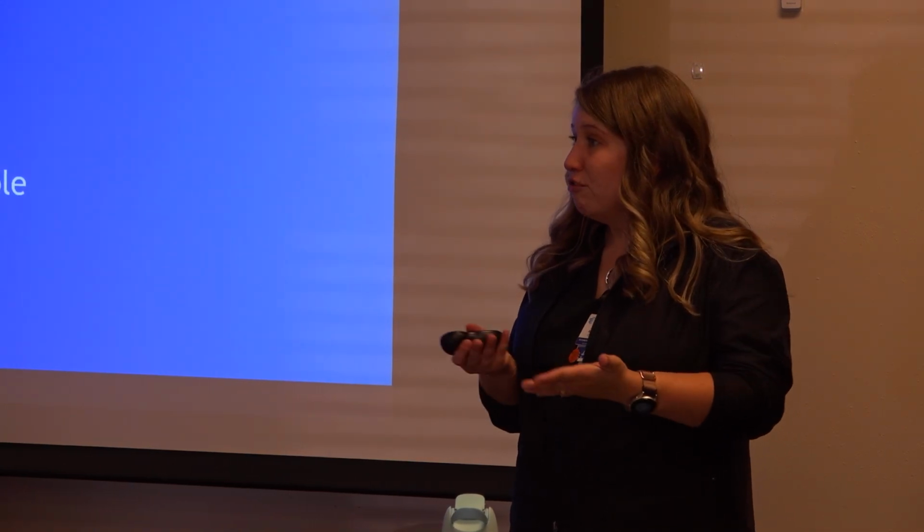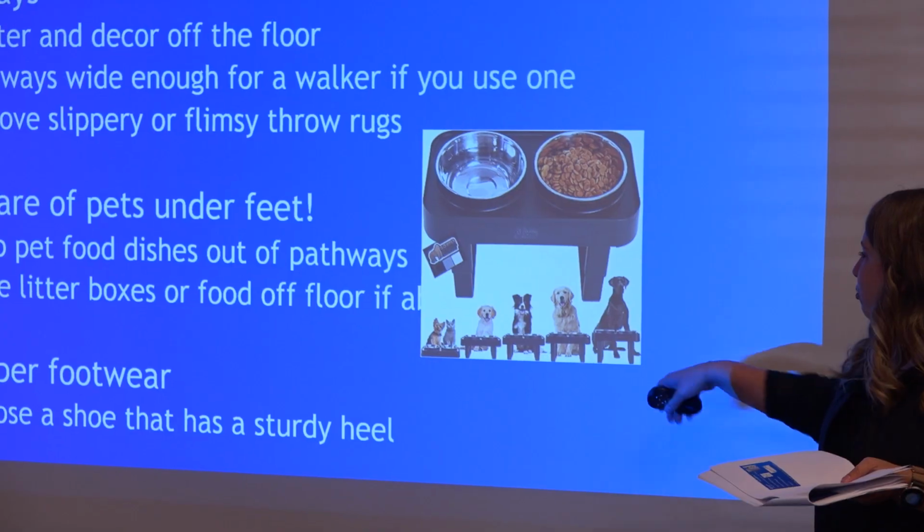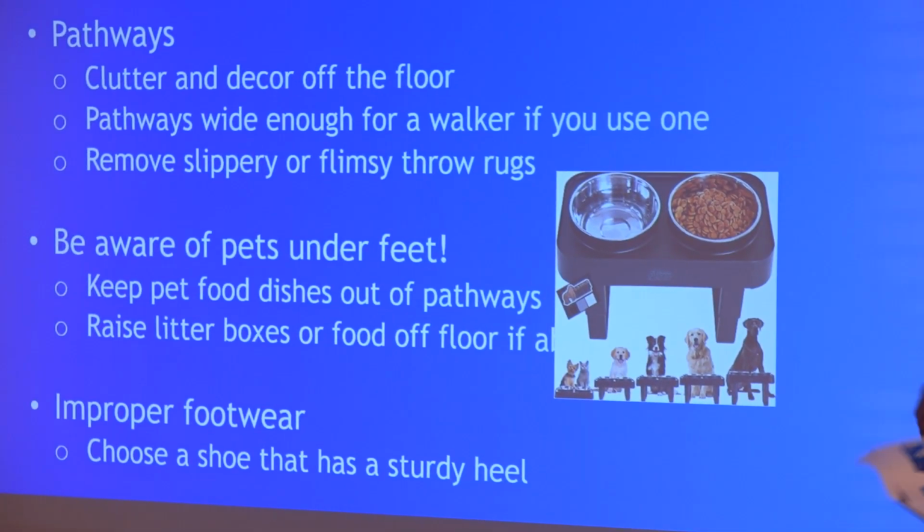There are also some fancy shower shoes they now sell out there if you're ever afraid of slipping in that instance. They have a little mesh around your foot and some rubber on the bottom that helps keep your foot stable, helps give you some nice grip in the shower and the bath. So here's an example of a raised feeder for your pet.